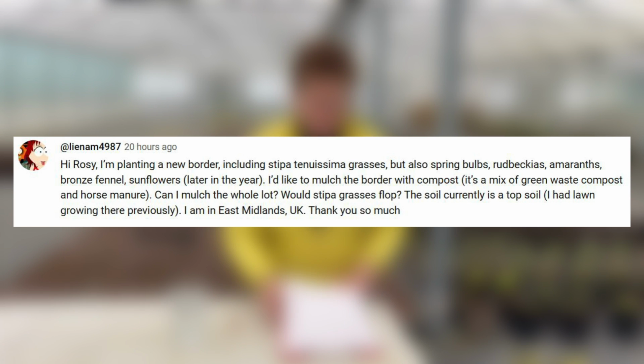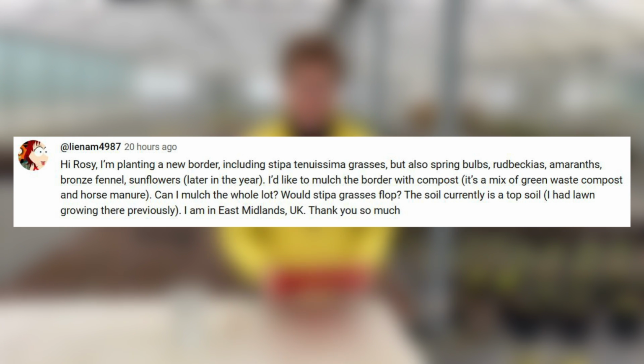Hi Rosie, I'm planting a new border including Stipa tenuissima grasses, but spring bulbs, rudbeckias, amaranths, bronze fennel, sunflowers later in the year. I'd like to mulch the border with compost. It's a mix of green waste compost and horse manure. Can I mulch the whole lot? Would Stipa grasses flop? The soil currently is a topsoil. I had a lawn growing there previously. I'm in the East Midlands, UK.